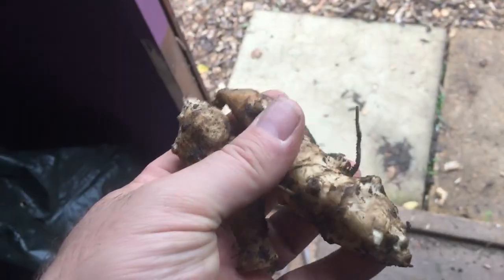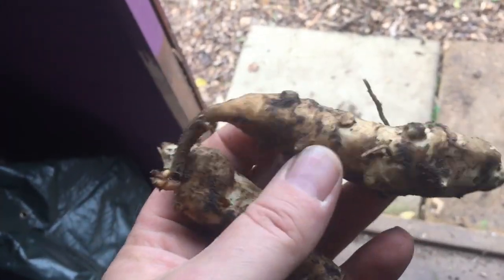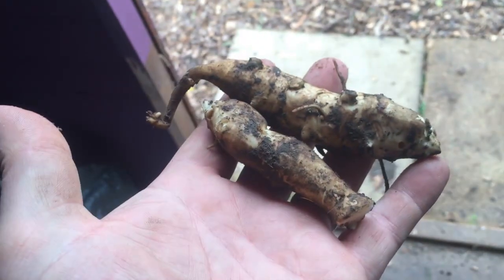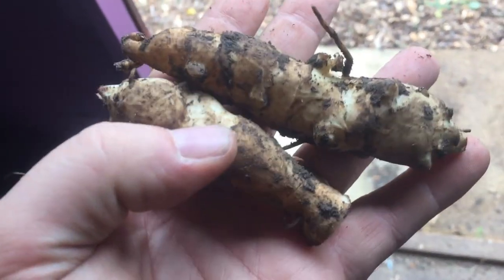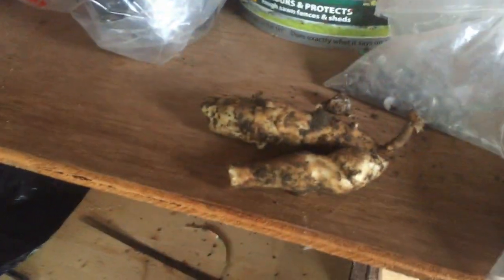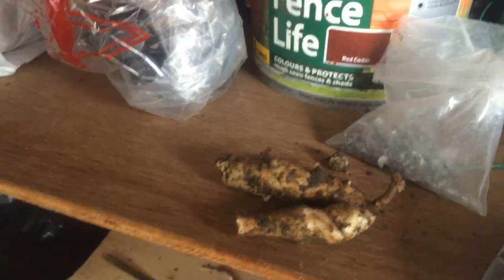So I pulled one up today just to have a look to see what we had, and this might go a bit dark, but what we had underneath were these. So is that Jerusalem artichoke, or am I going to poison myself? I don't know, but that's what I found hanging off the roots. So it wasn't actually the roots, but it was hanging off the roots. So yeah, I'm really hoping for that. I've never tried them before, so if it is, that'd be brilliant.